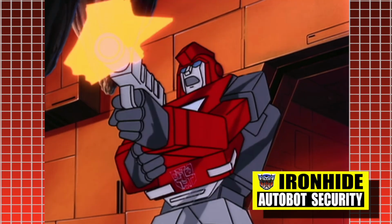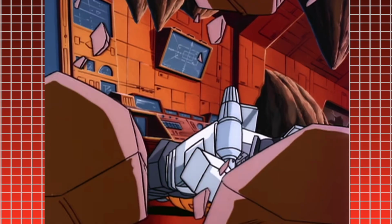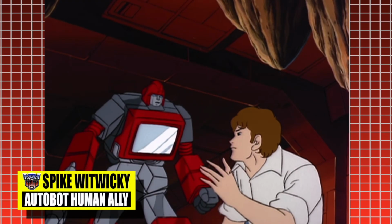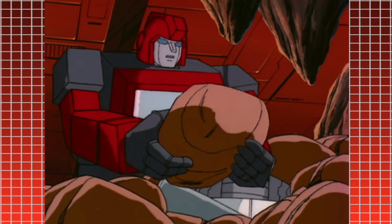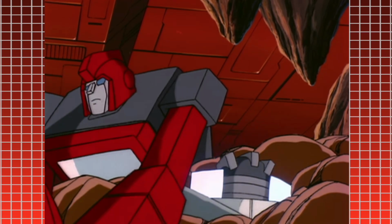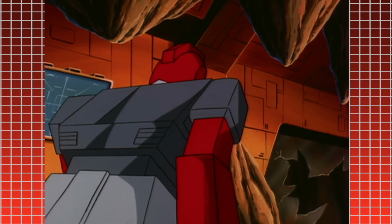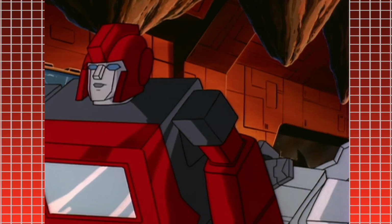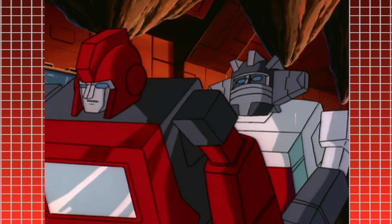Take cover! What happened? Did I nail Laserbeak? Ironhide, he wasn't for real. He was one of Hound's holograms. Oh, sorry, guys. You okay, Wheeljack? Probably, but this polarizer is pooped out. Oh, wing nuts. I can't believe I mistook a hologram for the real article. My scanners must be glitched.